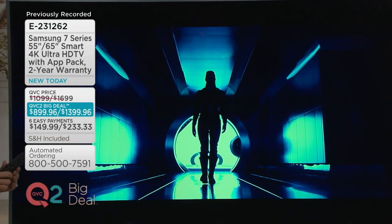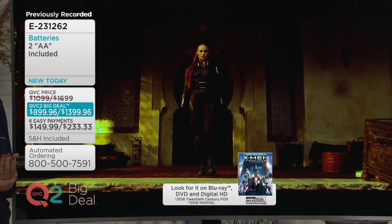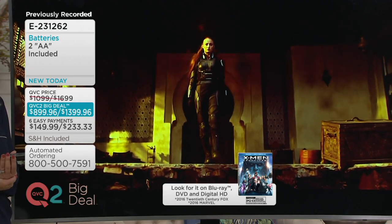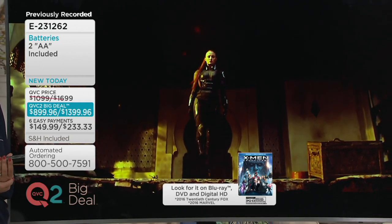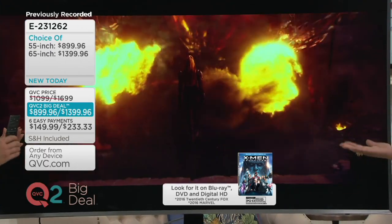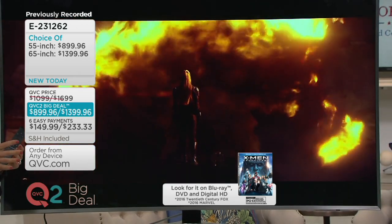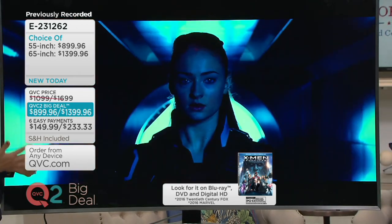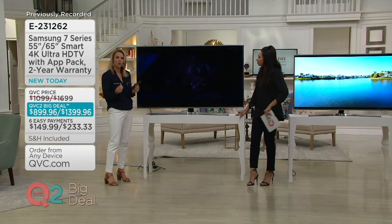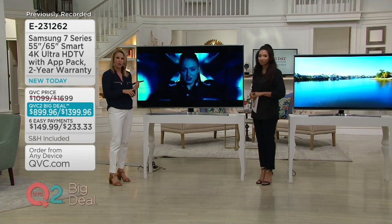Well, you know what? Let's begin at the beginning. For those that are just joining us, this is our QVC2 Big Deal, the Samsung Ultra 4K HDTV. So we're seeing right now what the star of the show is: the color, the quality of the picture. Tell me a little bit about 4K. 4K is really the new evolution when you think about televisions. When they first came out, they were so expensive. I love that now they really have come down to an affordable price. It gives you essentially four times the information of 1080p, so it just gives you a better quality picture.